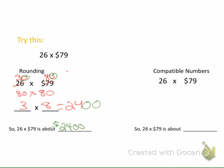Now we're going to try one with compatible numbers. Remember, compatible numbers are any numbers that make things easier to work with. I think I still like working with 25 times 80. Now, this 80 is still a little bit big for me to work with. I wonder if I cut it in half. Now, I know that would give me 40.